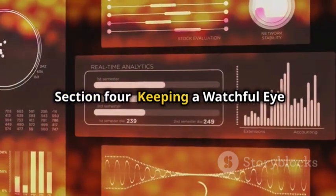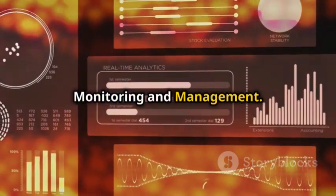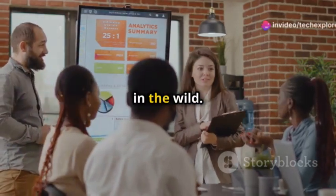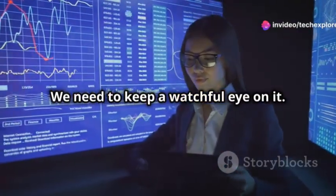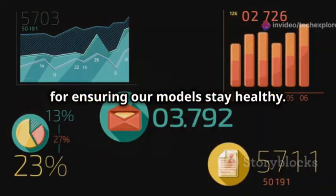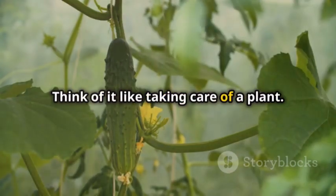Section 4. Keeping a watchful eye, monitoring and management. Deployment is just the beginning. Our work isn't done once the model is out in the wild. We need to keep a watchful eye on it. Monitoring and management are essential for ensuring our models stay healthy. Think of it like taking care of a plant.